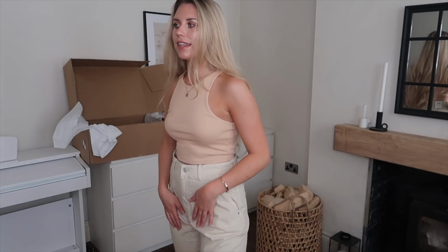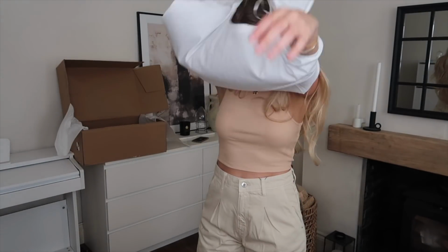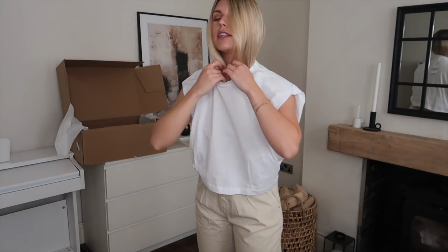Okay, this is quite cropped, this top, so just bear that in mind. It's also kind of a little bit thin. I don't think this is the best colour combo, I'm just going to say that, but overall, it's a good little basic for $3.99. I'll just throw this one over the top of this. Oh no, the neck's quite small. Hopefully I've not got any makeup on it.